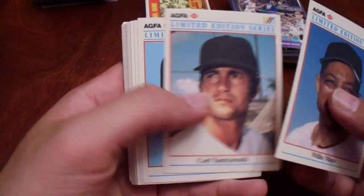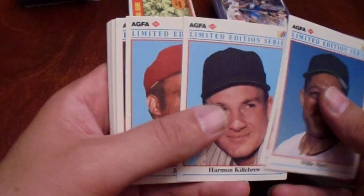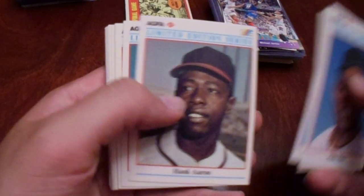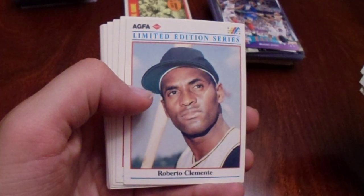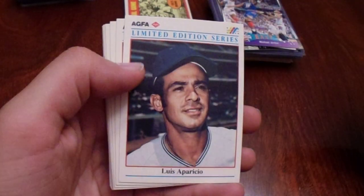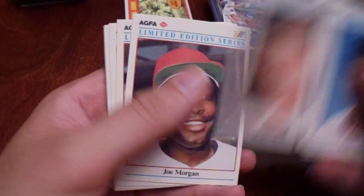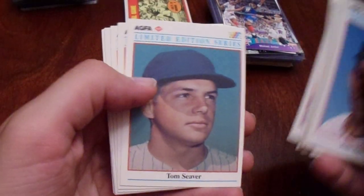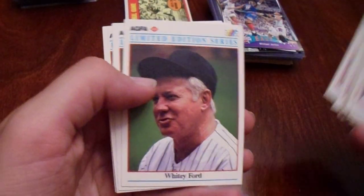It's the whole set. Don't know much about this set. Appears to be unlicensed because all the hats are blacked out and whatnot. There's the Clemente. Overall, they're in pretty decent shape too. So that's just a neat one to have in my possession. I'm not breaking up the set. I'm just going to keep it all together there.